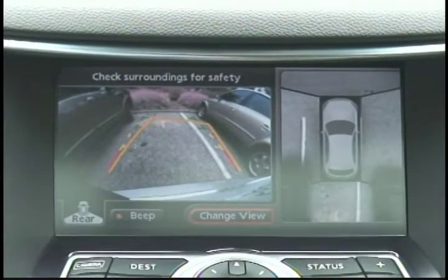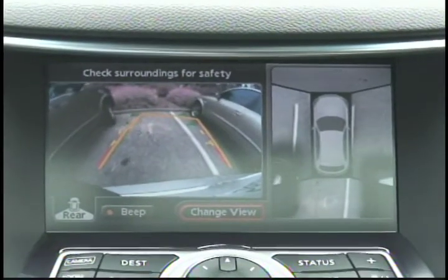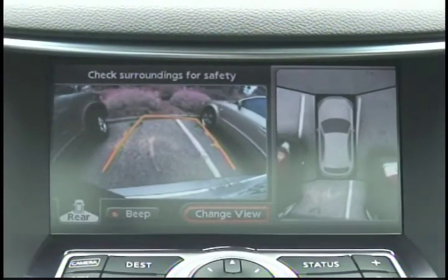Okay, now you're pushing a lot of new technology. You have the round view monitor. You also have the lane departure warning system, right? Now you're adding this blind spot intervention. What exactly is that? How does it work? This is really cool technology.